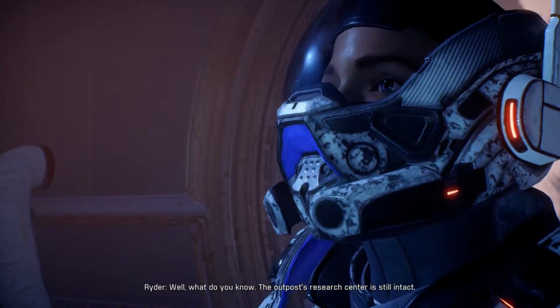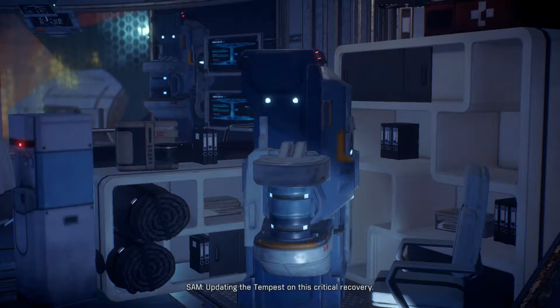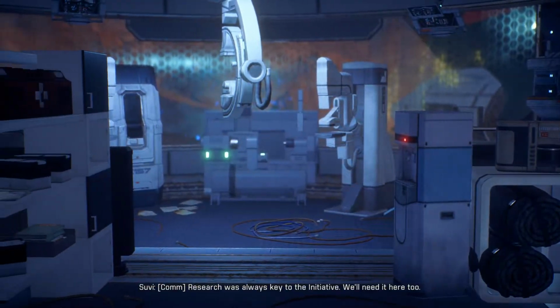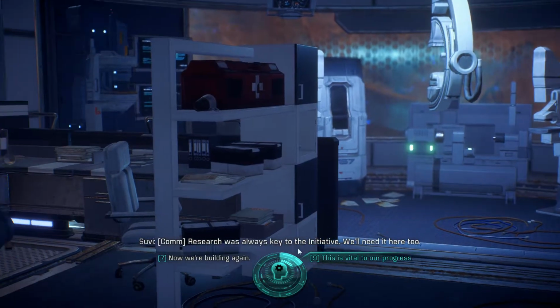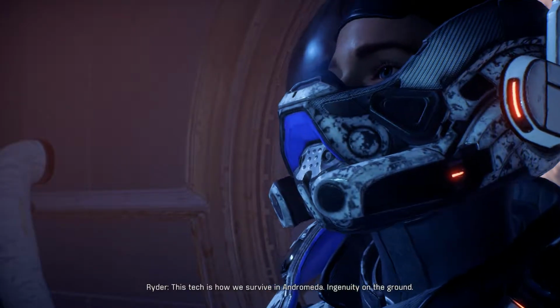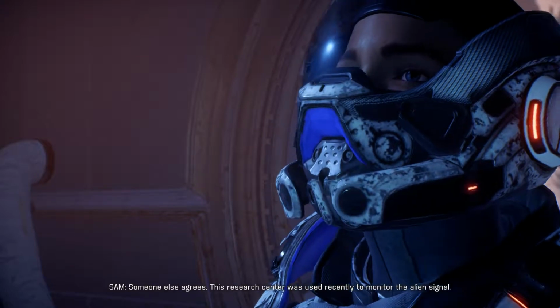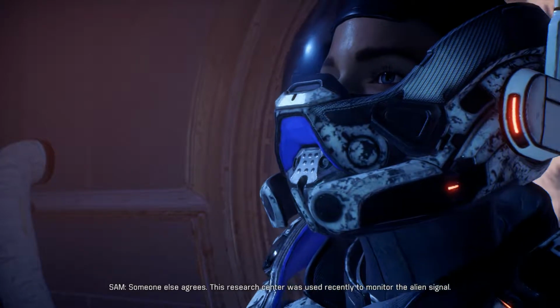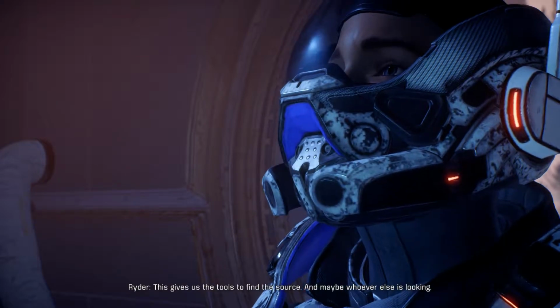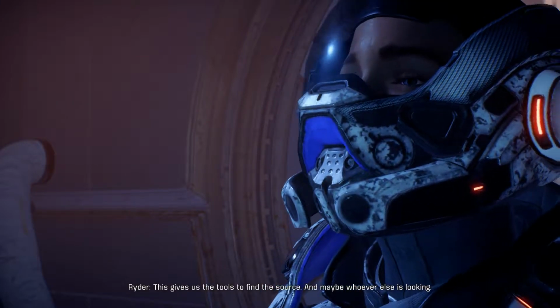Well, what do you know? The Outpost Research Center is still intact. Updating the Tempest on this critical recovery. Research was always key to the initiative. We'll need it here too. This tech is how we survive in Andromeda. Ingenuity on the ground. Someone else agrees. This research center was used recently to monitor the alien signal. This gives us the tools to find the source, and maybe whoever else is looking.